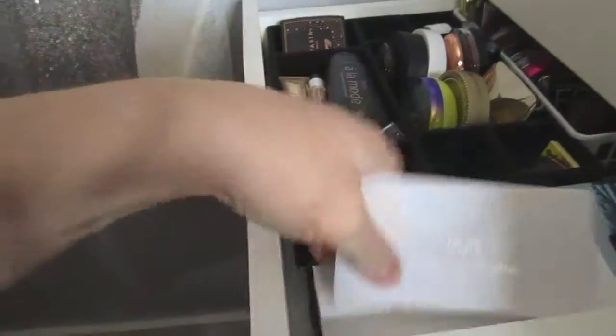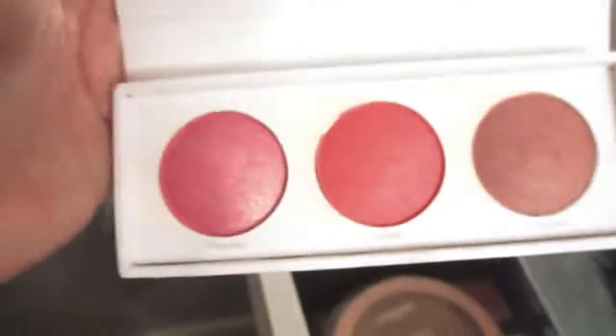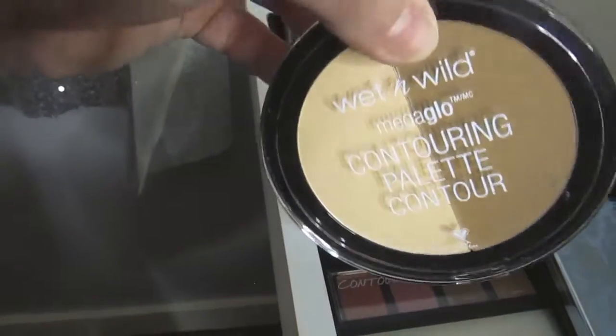I have a couple of these that came in Boxy Charms. They're okay. One's from Pure Cosmetics, and it's highlighter, blush, bronzer. And then this Real Her brand baked blushes. And then again, I have the lighter L'Oreal Lumi bronzer that I was telling you about that I use. And I have the contour palette from Wet n Wild. This is a really good contour palette for just a few bucks.